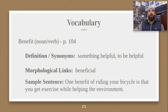And so the sentence I wrote says, one benefit of riding your bicycle is that you get exercise while helping the environment. So not only are you getting that exercise, but the benefits are helping the environment. Also, the benefit would be it gets you from place to place and it's less expensive. Those are all benefits. It makes it highly beneficial. Go ahead and write your own sentence with the word benefit now.